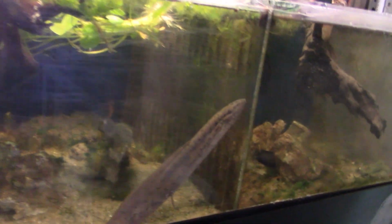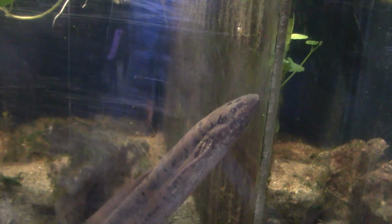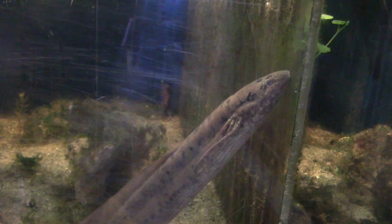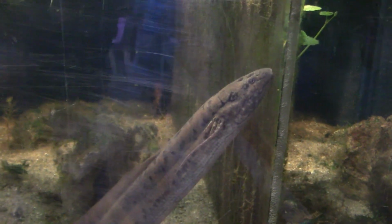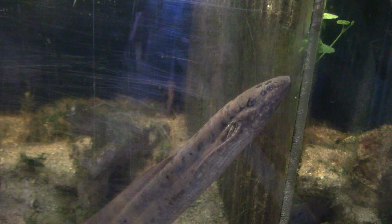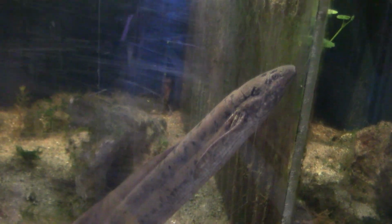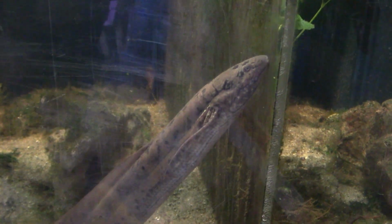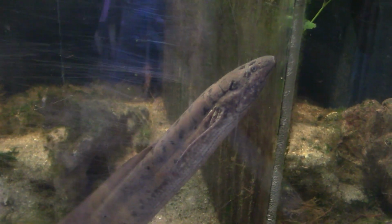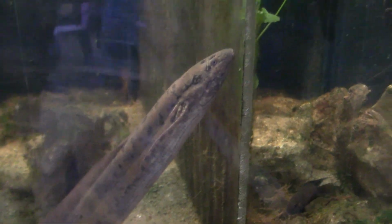Oh, here's a cool guy. This is African lungfish. He's a small one. It's only about maybe 8 to 10 inches long. Had him for a few months. They have a longer paddle, it's called. Longer paddle than their South American cousin. He's looking for worms.